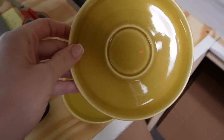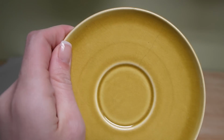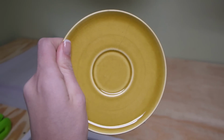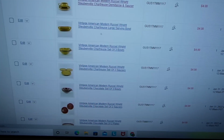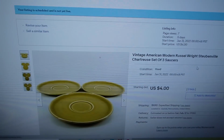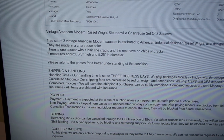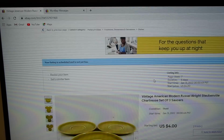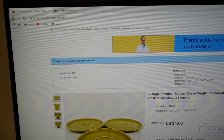Okay, so here we have 3 Russell Wright saucers. Looks like one of them unfortunately has a crack. So we're going to check that listing real quick. Looks like here are the 3 saucers. And it looks like there's one saucer with a hairline crack and the rest have no chips and cracks. Okay, there we go. So what I'm going to do is I'm going to schedule this.